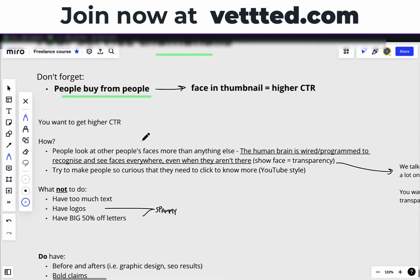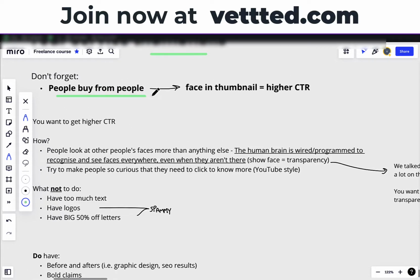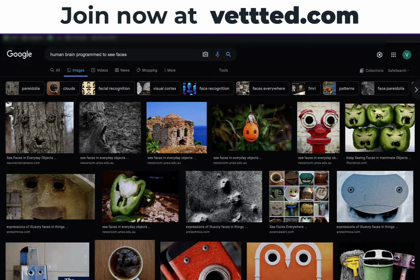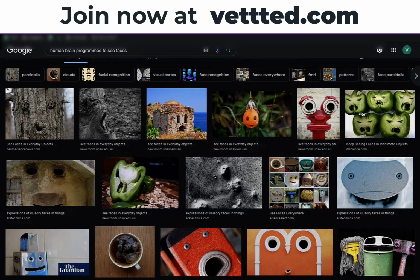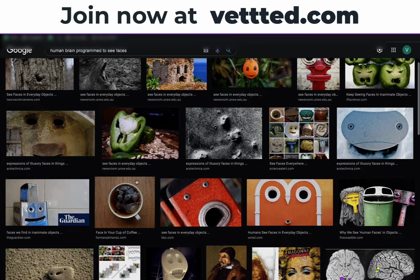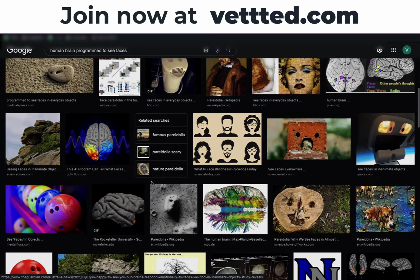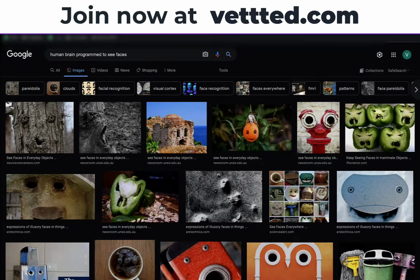And of course, you want a higher click-through rate because that will eventually translate into more orders. People buy from people, and you want to include your face in a thumbnail because people look at other people's faces more than anything else. The human brain is wired to recognize faces everywhere, even when they're not there. As you can see here, you're seeing faces everywhere. Here's a face, here's another face, here's another face in the coffee, a face in this rock. The human brain sees faces even when they're not there.